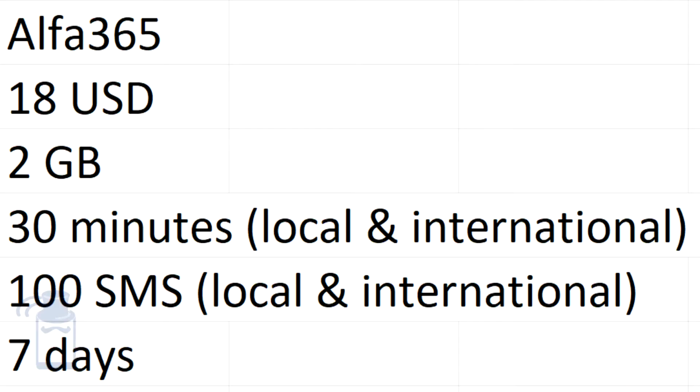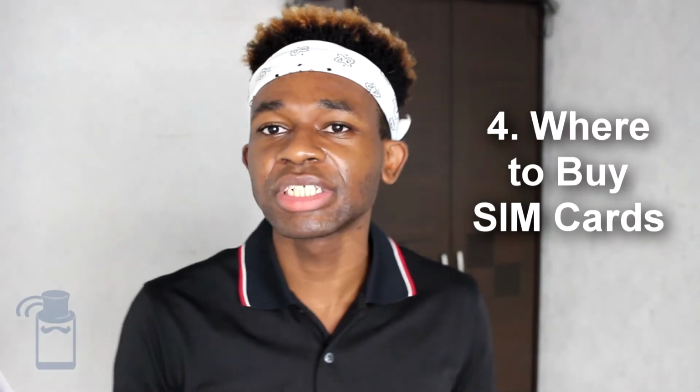Then Alfa, you have the Alfa 265, which is the SIM card valid for 265 days, costing 18 USD, with 2 gigabytes of data, 30 minutes for local and international use, and 100 SMS for local and international use, valid for 7 days. So where can you buy yourself a SIM card in Lebanon?